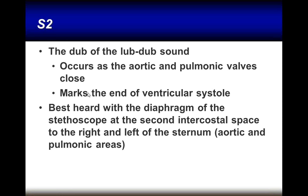The dub is when the ventricles relax, and the aortic and pulmonic semilunar valves close. Of course, ventricular systole, or the start of ventricular diastole, which in turn is just immediately followed by your atrial systole.